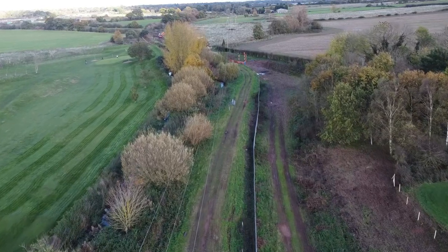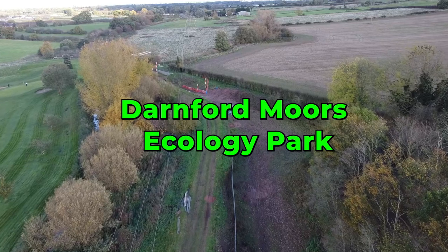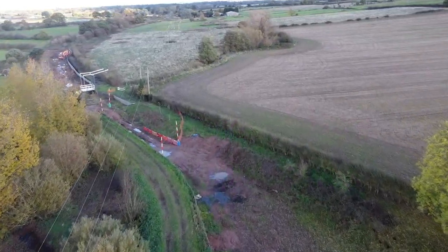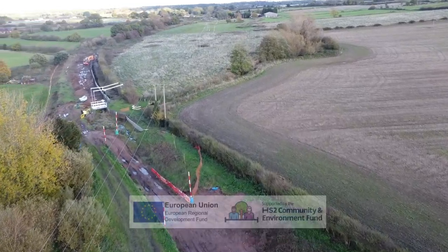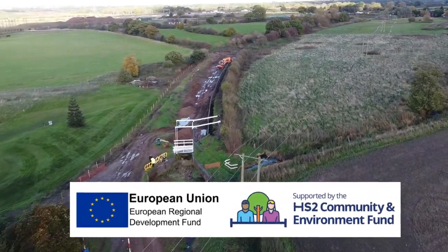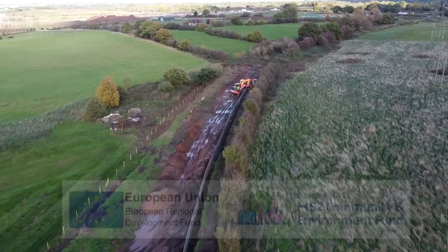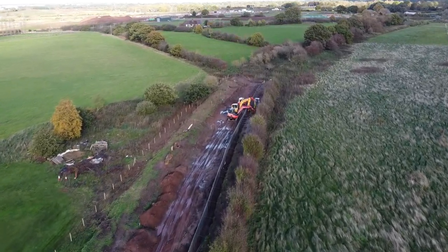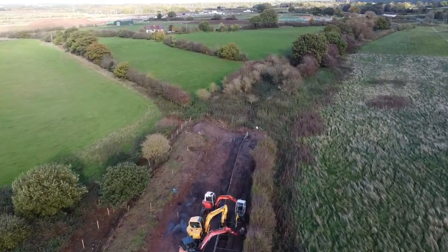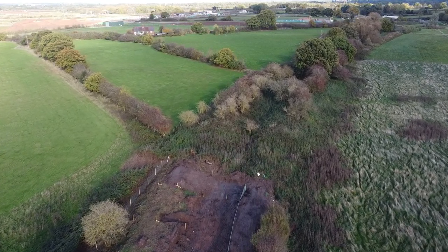There is good news for habitat improvements on this disused canal section, which will become the Darnford Moors Ecology Park. Funding has been secured for £121,000. The European Regional Development Fund is providing 40% of the grant, with match funding of 60% from the HS2 Community and Environment Fund. This will enable LHCRT to make improvements to the Darnford Brook wetlands, hedgerows and existing woodland, in phase one of the project, from Darnford Lift Bridge to the end of the existing piling.